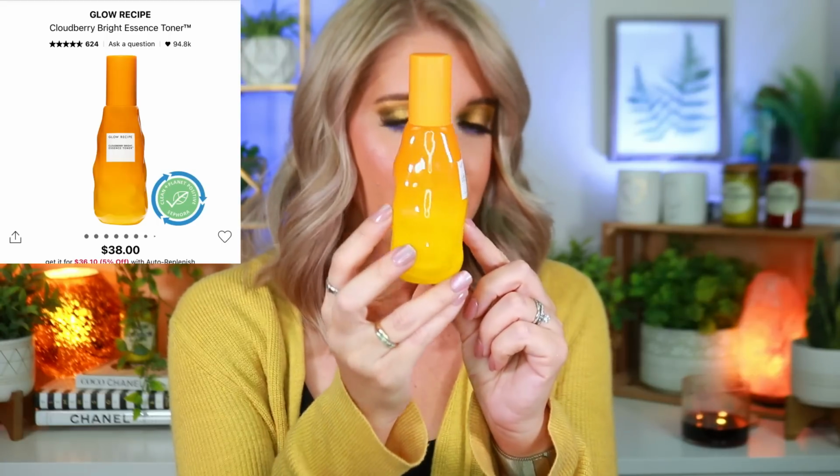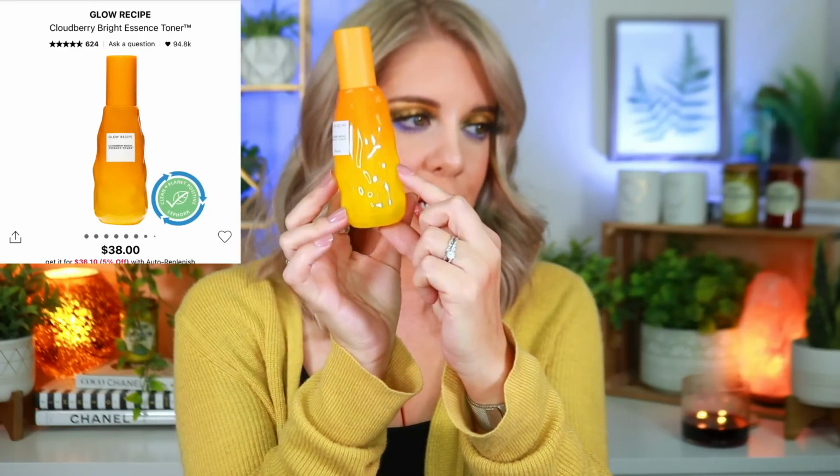This is the Cloudberry Bright Essence Toner. I don't know if you guys can tell, maybe because of the light, but she's down to here. This thing was filled. She's down to here. I use this every single day. It smells so freaking good. I'm obsessed with how this toner smells. It's so good. Face looks bright and fresh.